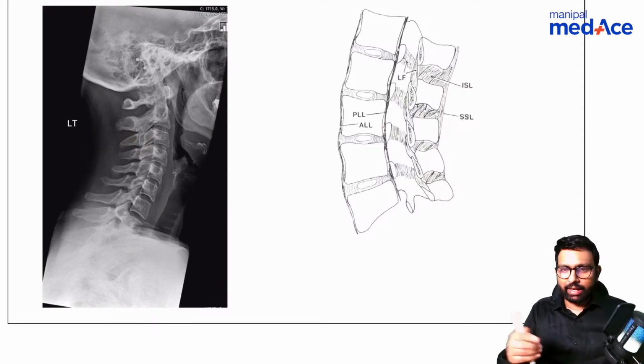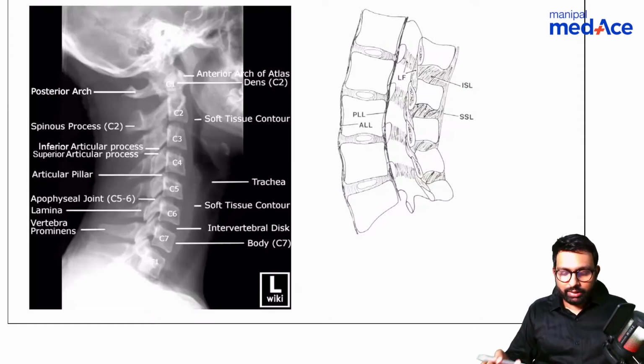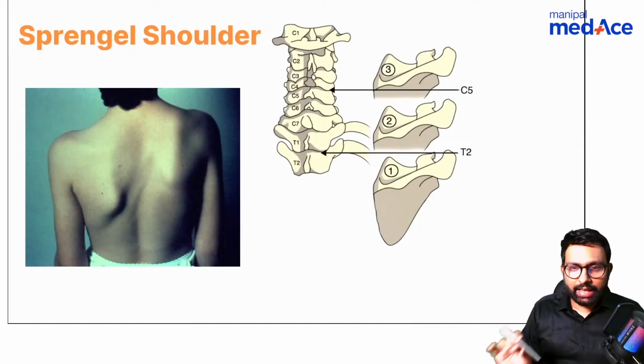Then obviously there are trachea and other things, not important from an orthopedic point of view. But these things are important for you to know. Now, so this is the labeled anatomy. I hope this much you know. You know this normal cervical X-ray, how it looks, what is there in the spine, these structures you know. If you know this, let's build our concepts further. Let's understand each of these diseases.